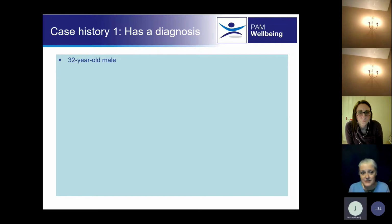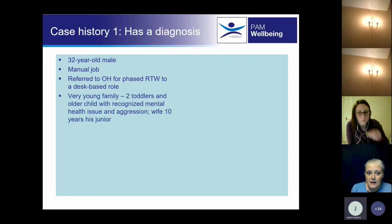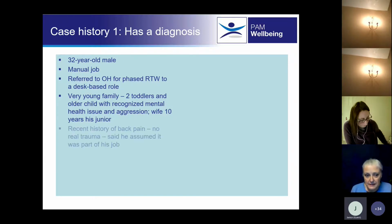There was a young man. He was 32 years old. He had a very manual job. He was referred into occupational health for a phased return to work, and they were expecting him to go into a desk-based role. This was because they actually knew that he had Cauda Equina. Now, and this is significant, he had a very young family, two toddlers and an older child with a recognised mental health issue and aggression. And his wife was 10 years his junior. So I'm going to come back to that.